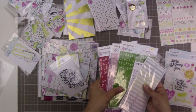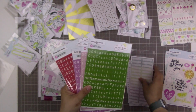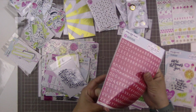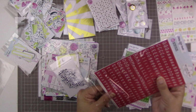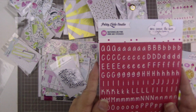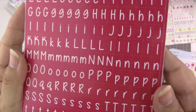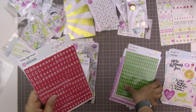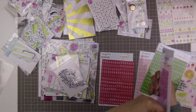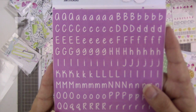All right, so then we have a huge assortment of these really wonderful letter stickers. I love a few things about these letter stickers. First of all, I love that they have large and small, an uppercase and a lowercase of each of them. And I love that they look kind of hand-drawn as opposed to typed or like a computer font. Really pretty. I really love it when companies make the exact same font in lots of different color schemes. It makes mixing and matching so easy.